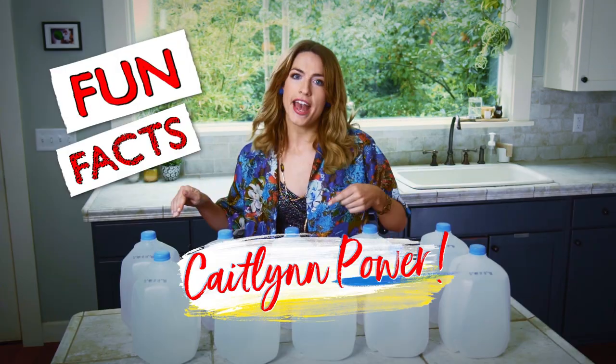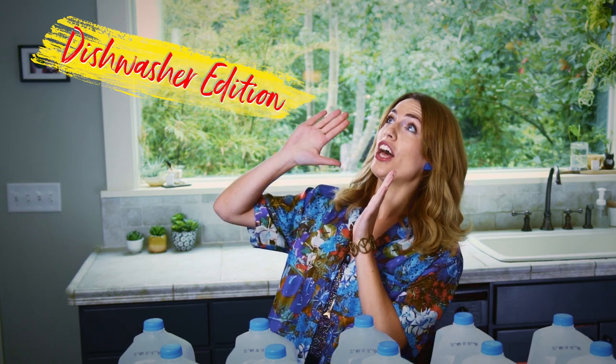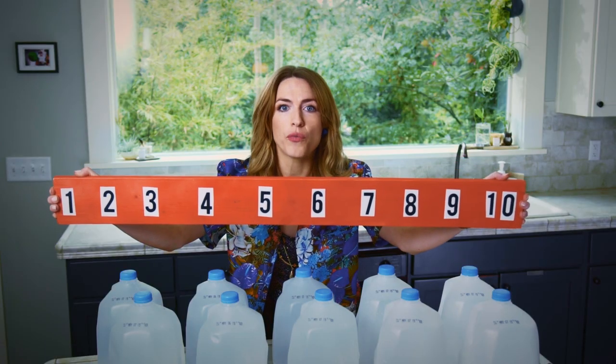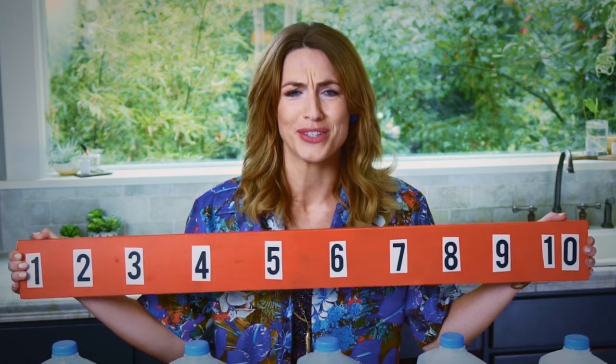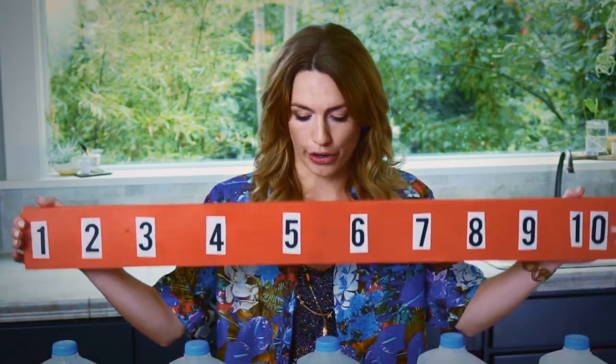Time for fun facts you can teach your parents. Dishwasher edition! Did you know that older automatic dishwashers use 10 or more gallons of water for just one cycle? Not only is that a huge waste of water, it's a waste of energy to heat all that water. Tell your parents that little factoid and they'll be like, what?